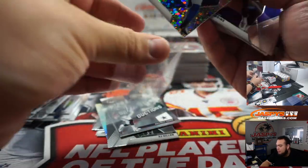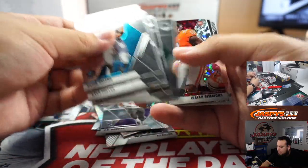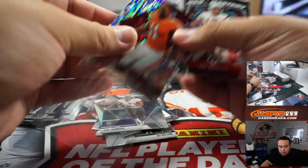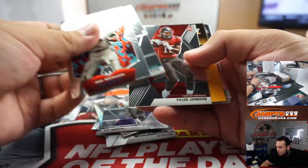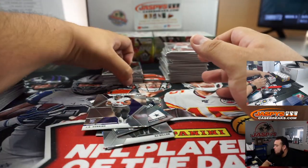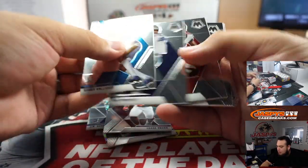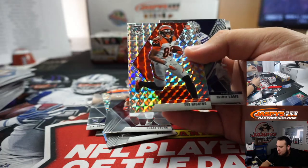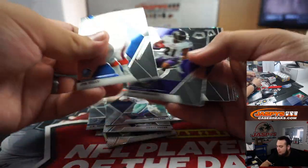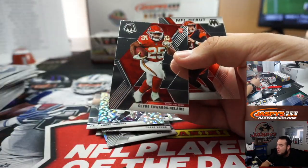Nice, DeAndre Swift, disco NFL debut. J.K. Dobbins. Isaiah Simmons. Adam Thielen, Chase Young. And we got T. Higgins, Prism Silver. C.D. Lamb. Andre Johnson, Clyde Edwards-Helaire, and Joe Burrow.